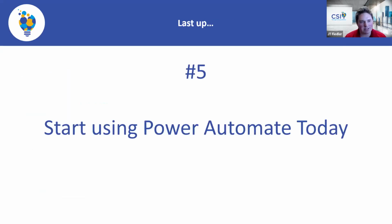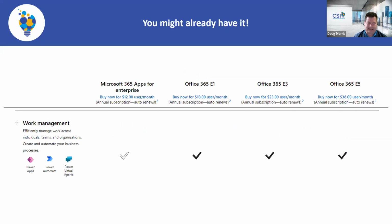Doug, what is the last one? Number 5. Start using Power Automate today. If you haven't heard of Power Automate, we're going to introduce you to it now. The good news is you probably already have Power Automate. It's included with almost every E version of Office as well as the 365 apps. So you can talk to your IT people and say, hey, do we have Power Automate? Can we turn it on?